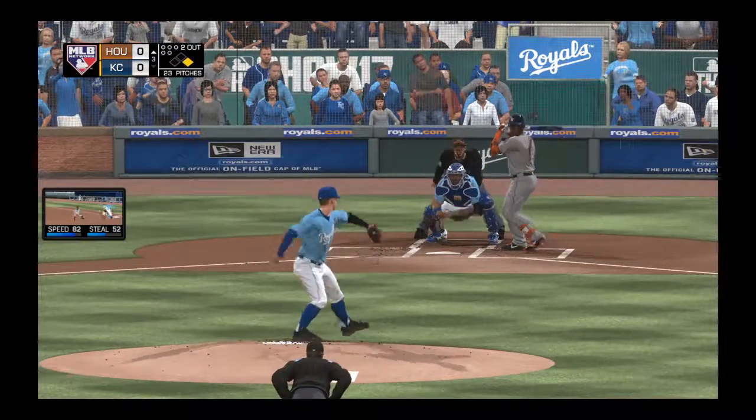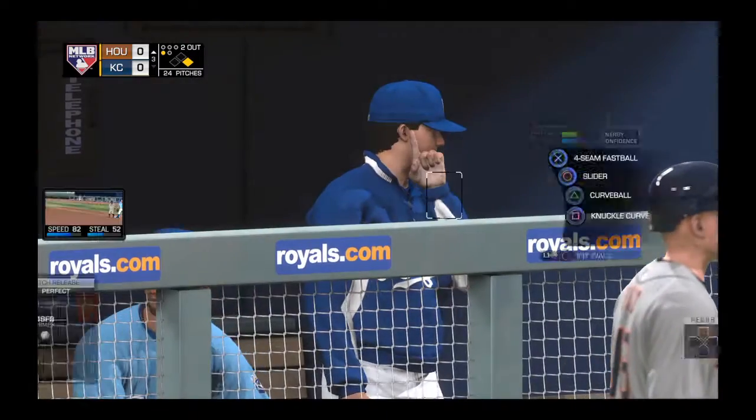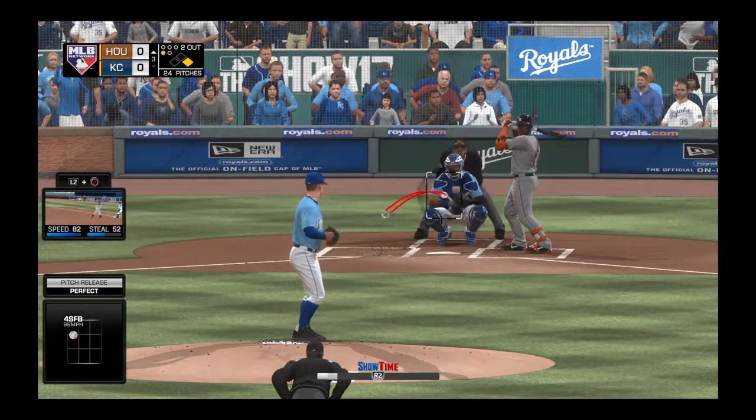Striding in once again, Marcell Ozuna. 0 for 1 here in the early going. Outside target here, and he hits it for strike 1.